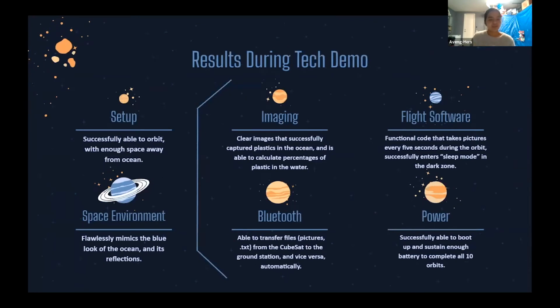Our satellite was able to orbit easily with enough space between it and the ocean, which our tarp with the plastics imitated flawlessly. The tarp helped again mimic the ocean and contributed to accurate stats of how much plastics we had in it. Luckily, after a lot of testing, the file transfer and the Bluetooth were cooperative. The flight software successfully took photos every 5 seconds before entering a sleep mode in the dark zone for 30 seconds. Finally, one of our most neglected yet important parts was our power supply, which was able to sustain the power for the Pi in order to operate throughout the whole demo.